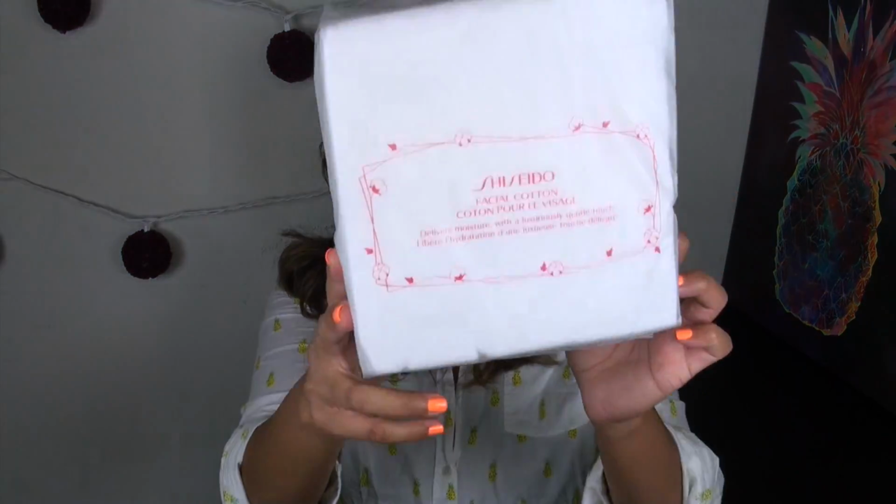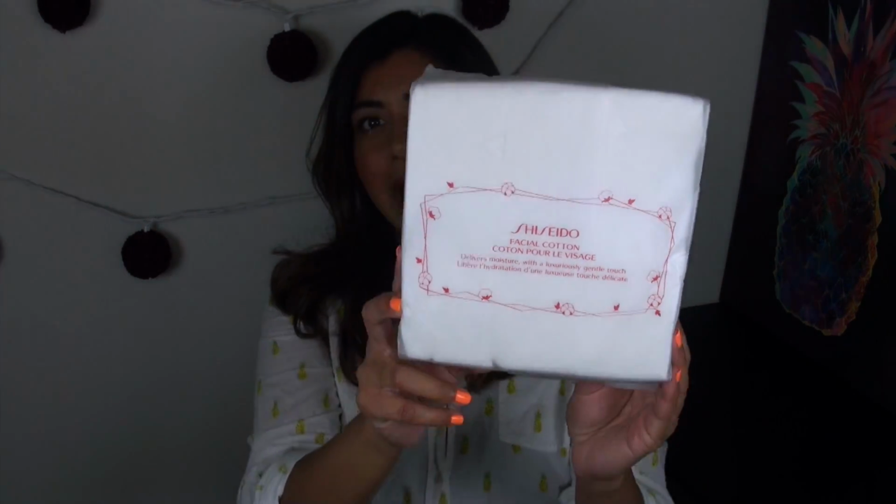So what I actually do is I spray this onto a cotton pad. Now these cotton pads, I know so many YouTubers talk about these. These are the Shiseido cotton pads. These are pretty expensive. You get 165 cotton pads in this pack for about $10, which I guess is kind of on the pricey side, but to be honest, these cotton pads are the softest, most luxurious cotton you will ever use in your life. Trust me, it is worth the price.